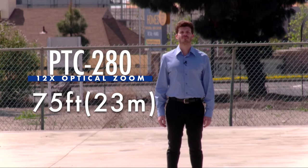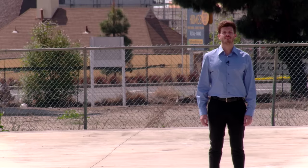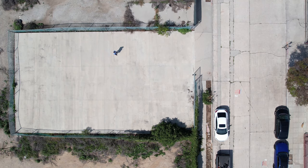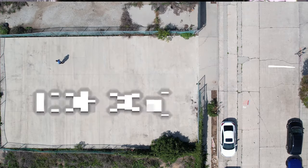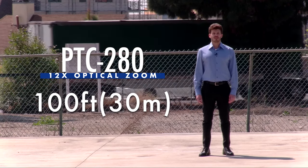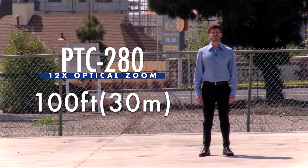All right, looking great. We can get, you know, roughly a two shot with two different people. There we go, looking good. All right, we can still easily get a full standing shot. All right, so go to the back of our venue. So you can get a standing shot at 100 feet away with a 12x optical zoom.